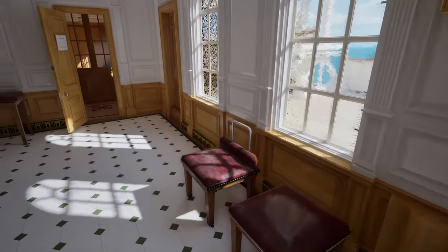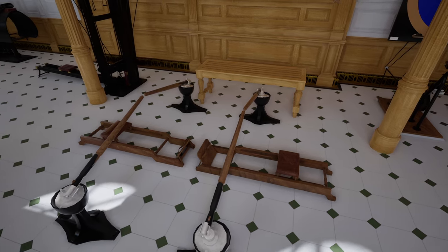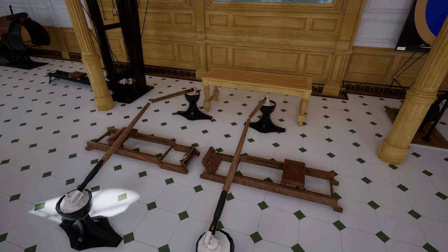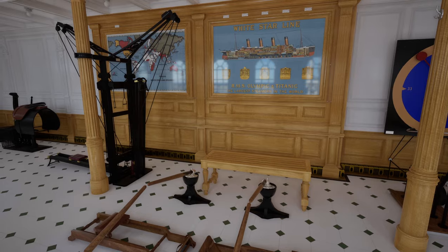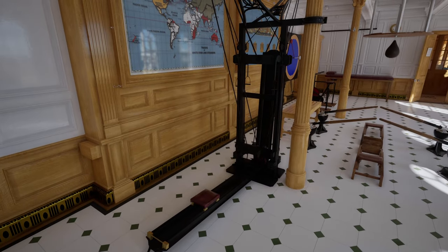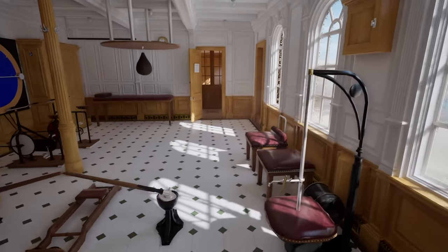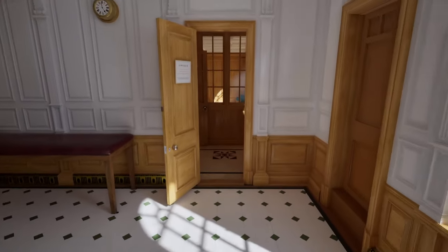Not entirely sure what everything else is, and we are currently getting stuck on the rowing machines, but very familiar if you've ever been in a gym. We also have the vertical weight, so you grab those and give it a pull and that should exercise your arms. The Edwardians were very, very big into health.